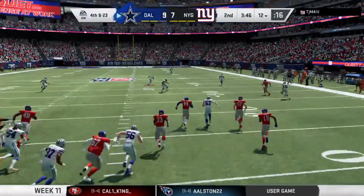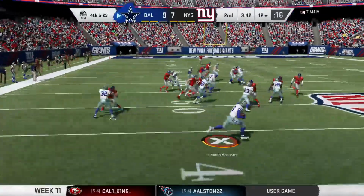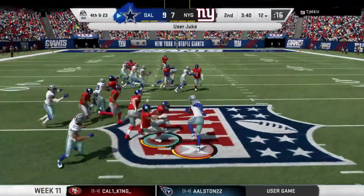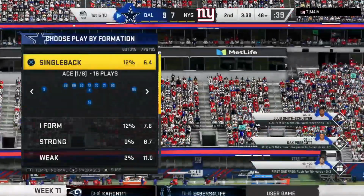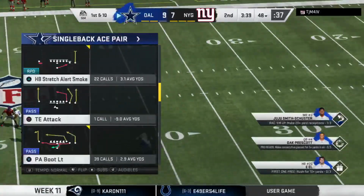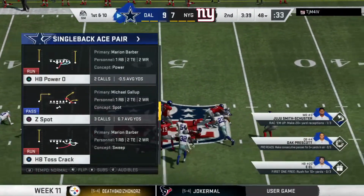He was only asked to punt once in the victory last week as he sends this one away. He'll take it at the 42. It's a 45-yard punt, 6 yards on the return. And the Cowboys will take over the football with a 1st and 10.